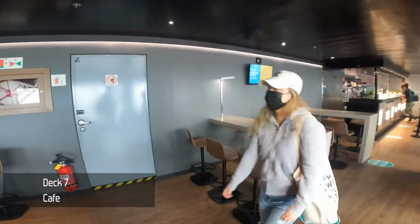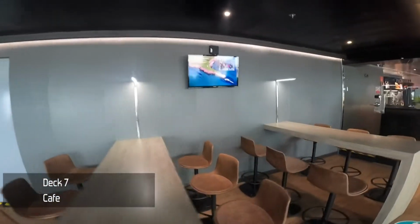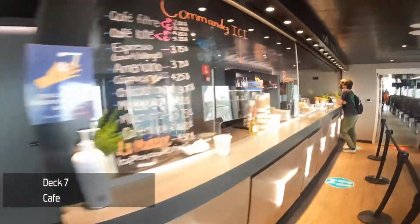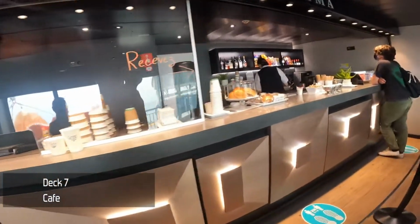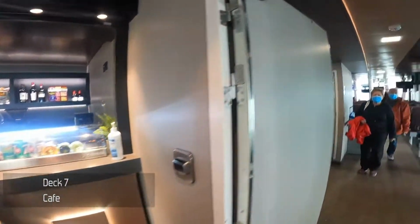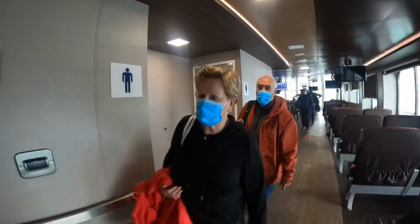The cafe located on deck 7 is one of the ways you can get up to the second floor of the front observation lounge, but it's also where you can pick up an espresso-based beverage. You can pick up a latte, a cappuccino, an espresso, an Americano. Excellent coffee.